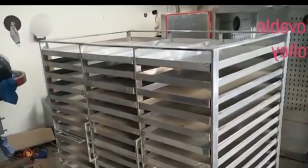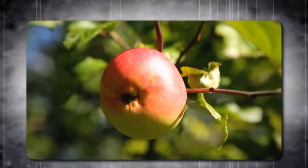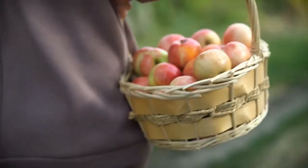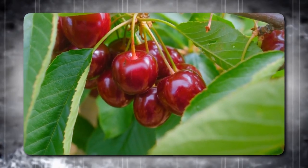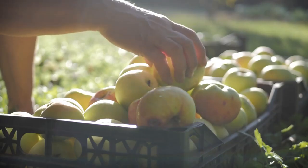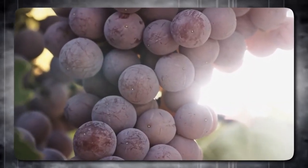But wait, we've got more. Blanching also works wonders for texture. Nobody likes mushy fruit, right? Well, blanching helps with that too. It gives fruits a little texture makeover, making them easier to handle when they're being processed or frozen. Leave your fruits in the hot water for too long and they'll turn into a mush. And that's definitely not what we want. So getting the timing just right is crucial. It all depends on the type of fruit you're dealing with and what you're planning to do with it.